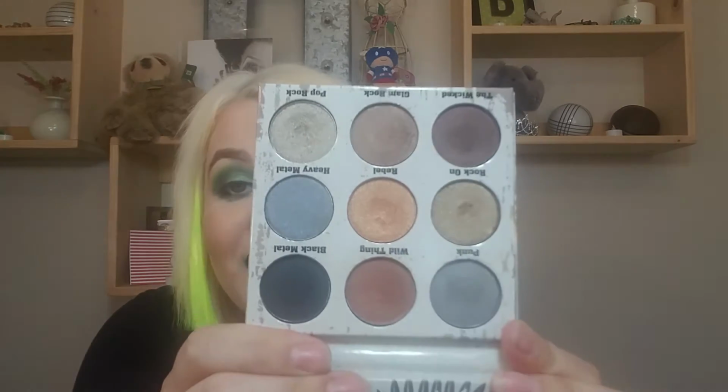The next thing here is something that not everyone likes, and it is the Crown Glam Metals palette. I really like these metallic shades. I like to wear them all over my lid. I haven't really got much use out of the black, but all those metallic shades I have used at one point or another. I don't really have any complaints. I don't reach for very many metallic eyeshadow palettes, but this one I do, and I will wear it if I have to do a more neutral look and I want a pop of a more metallic shade on my lid.